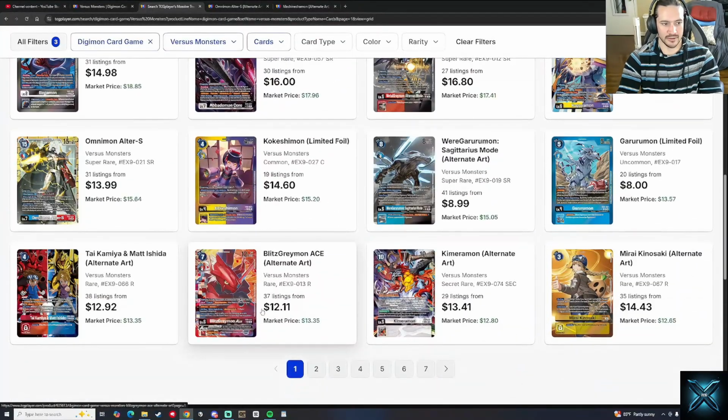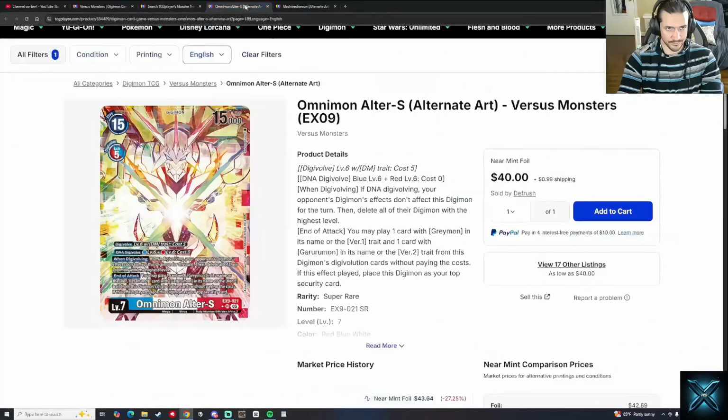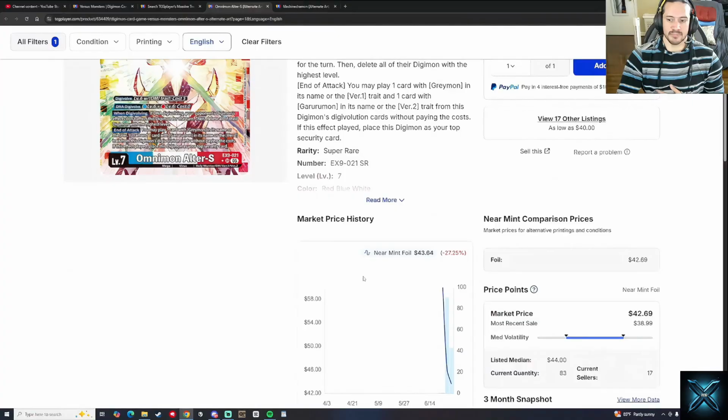With the Blitzgreymon being a little more expensive since it is going into just some Greymon decks, with it having that generic security attack plus 1 effect, I can see a lot of other decks really abusing that card. Now, I went on a little tangent talking about the Omnimon, but the Omnimon is expensive, the alt art for it.